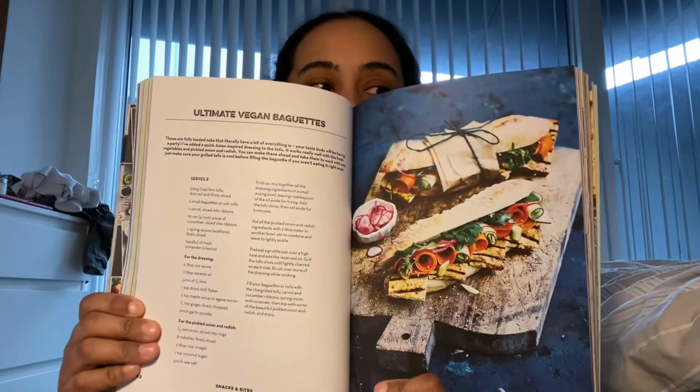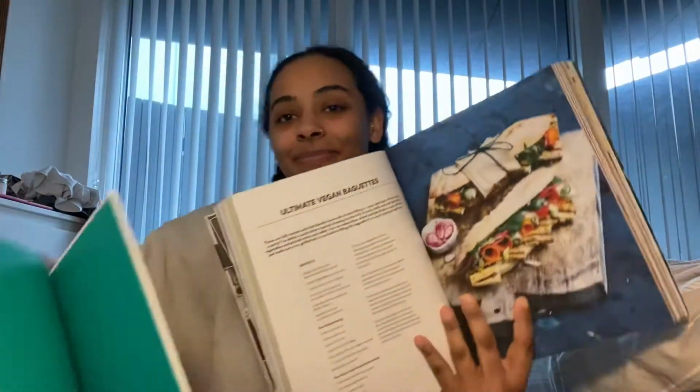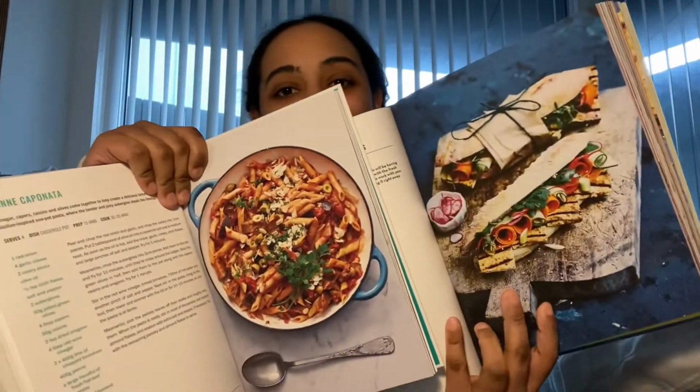These baguettes. I think it's gonna be a baguette now that I've seen them both together. I feel like they're more of a lunch. It says serves two, so I can make one for tomorrow because I've got work tomorrow. I mean, I could have made pasta for tomorrow too, but the baguette looks nicer, in my opinion. Let's pick for dinner. This is actually quite fun.